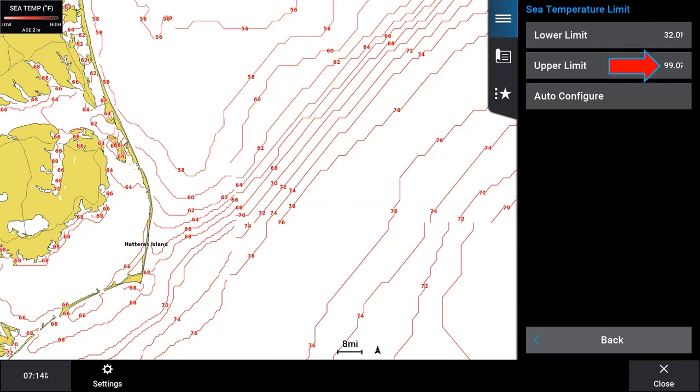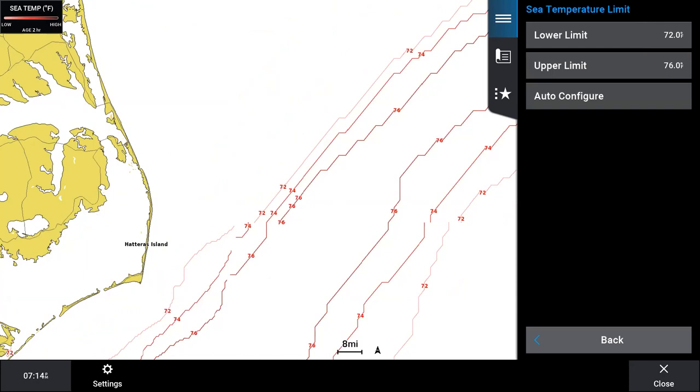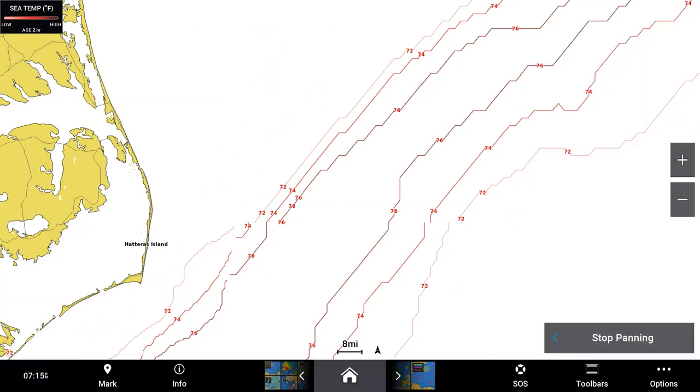So if I adjust those limits, now I've narrowed it down to 72 degrees at the lower end and 76. So we're looking at a very narrow temperature window. And you can see on screen how now we're seeing right where there's just those very high temperatures. And that was taken just a few days ago. Basically, that's the Gulf Stream that's ripping past Hatteras right now and heating up the water in that area.